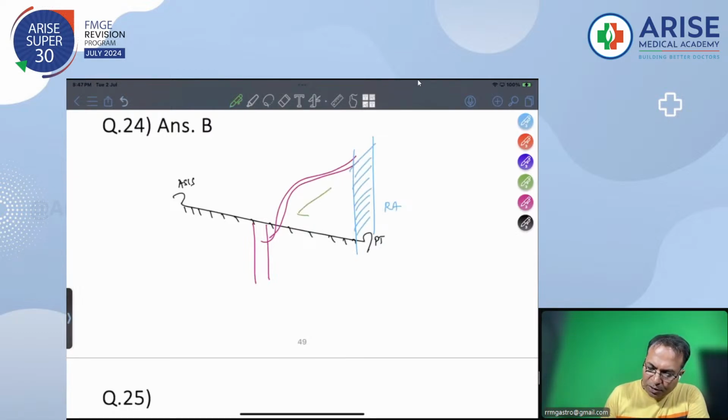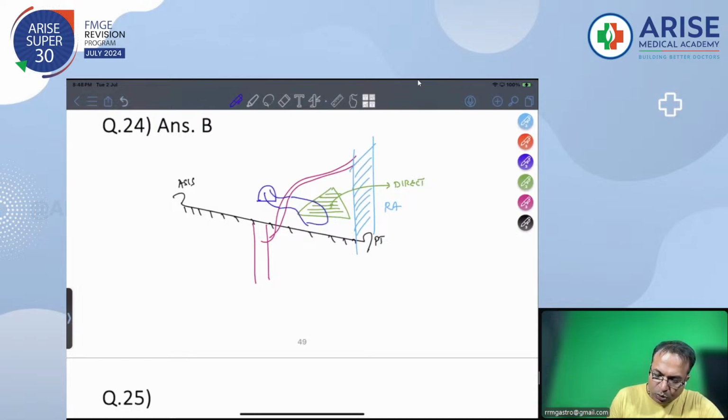If a hernia happens through this triangle, it is known as a direct hernia. That triangle is known as Hesselbach triangle, between the rectus abdominis, inferior epigastric artery, and inguinal ligament. So a direct hernia happens through here. An indirect hernia happens from the deep ring like this. So an indirect hernia appears lateral to the inferior epigastric artery. A direct hernia appears medial to the inferior epigastric artery.